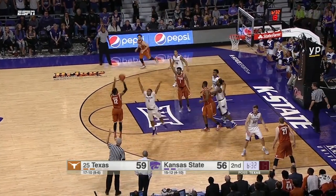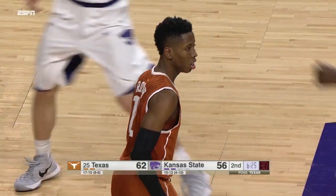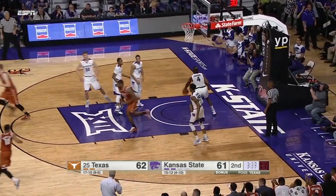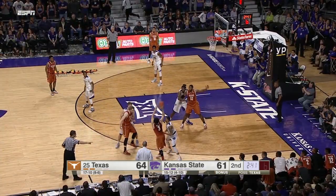Under 7 minutes, Texas up 3. Taylor drives, kicks it out to Kerwin Roach for the 3. Texas back up 6. Under 4 minutes left, Texas up 1. Taylor with that move there. Oh, that's just tough to stop. That's pretty good defense, but there's nothing you can do with that kind of quickness.